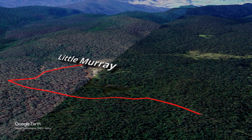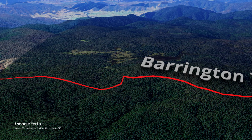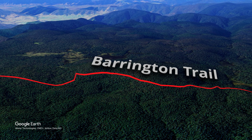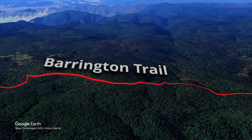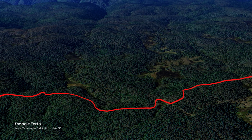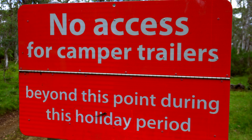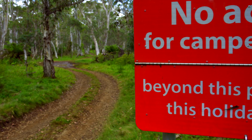Our trip today takes us from the Little Murray camping area along the beautifully scenic and not at all technical Barrington Trail to the Junction Pools Campground. Remember, if you're coming this way and you're looking to camp, no camper trailers are allowed along the trail.